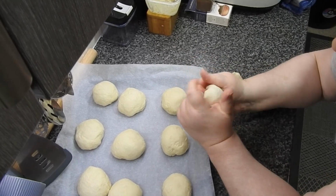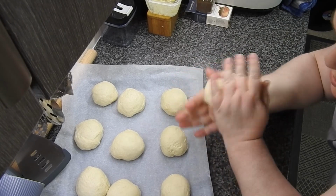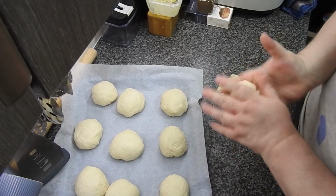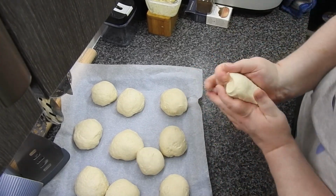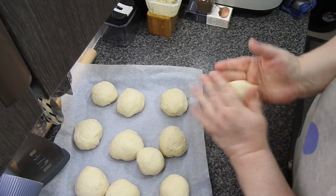So I got, how many did I get? 3, 6, 9, 11. So nearly a baker's dozen. At this point I'm struggling. I'm shifting again, look, side to side or leaning on the worktop. So there is your shape.